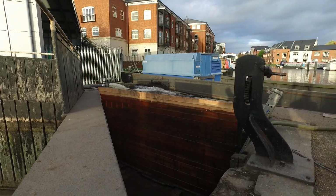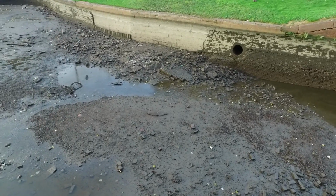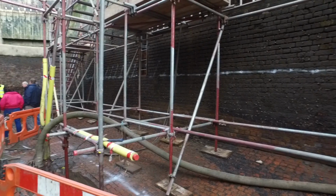Some of the other things we've had to do was a dewatering of the lock pound to allow the works to happen. That resulted in maybe 17,000 fish being taken out, to a weight of about 3/4 of a ton. The works were due to complete and be rewatered on Wednesday of next week.